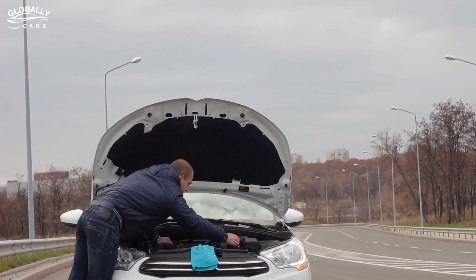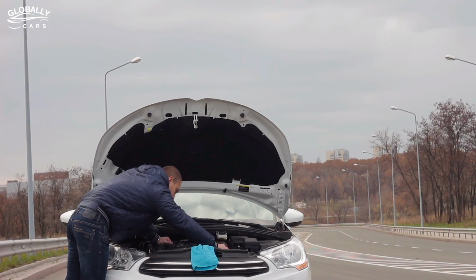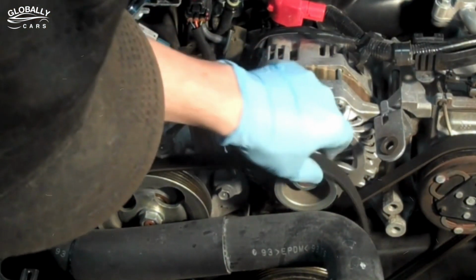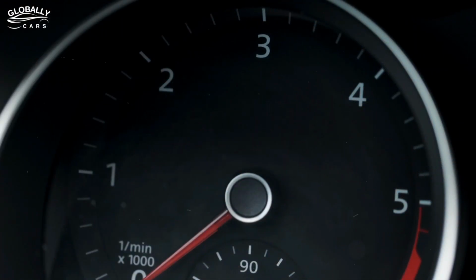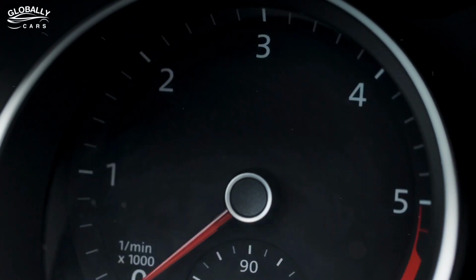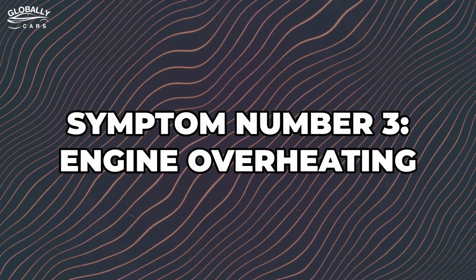If you notice this symptom, it's best to safely pull over and shut off the engine to prevent further issues. Having the crankshaft pulley and related systems inspected and replaced promptly is crucial, as continuing to drive under these conditions could lead to more severe engine damage. Symptom number 3. Engine overheating.